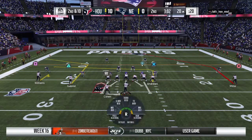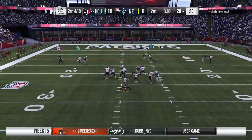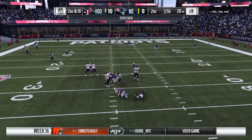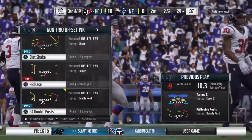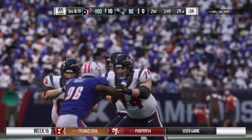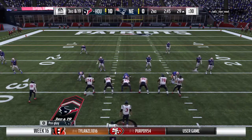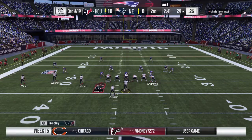Gone, gone. Rosen off the play action. And he'll be wrapped up around the waist and pushed down. Joey Bosa in there to drop him for his 11th sack of the year. The Texans on third down. They've converted 4 times out of 6. Not bad. This will be 3rd and 19.